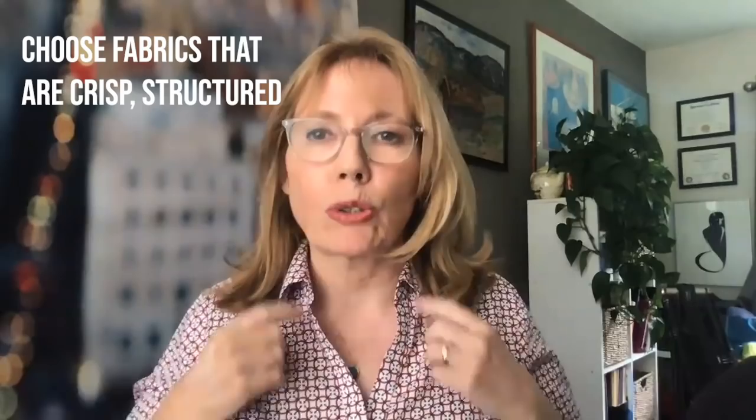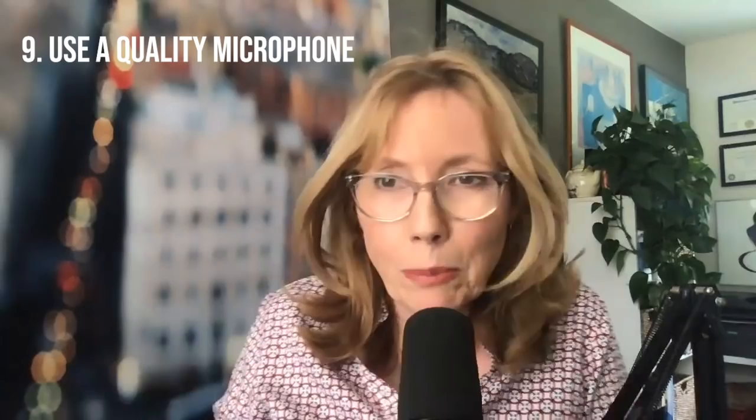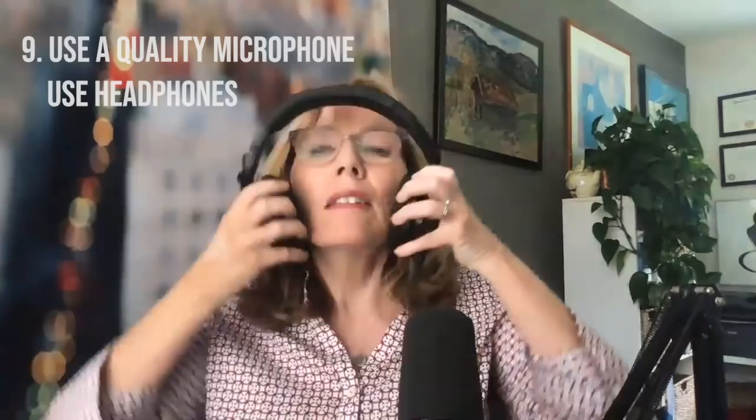Number nine, use a quality microphone if you possibly can, and use ear pods or headphones like these so that you can screen out room noise. And number 10, if you really must look at your phone or open another window to sneak some work in, don't forget, we can still see you. So don't do this, don't do this.